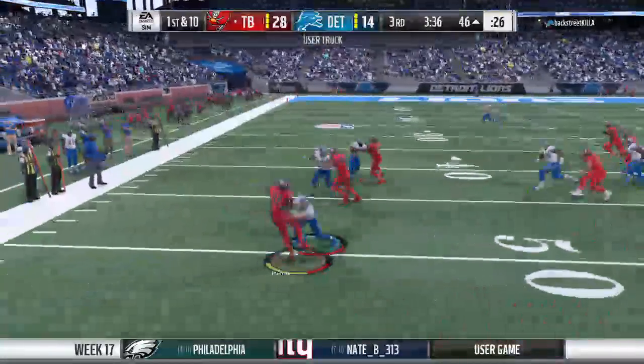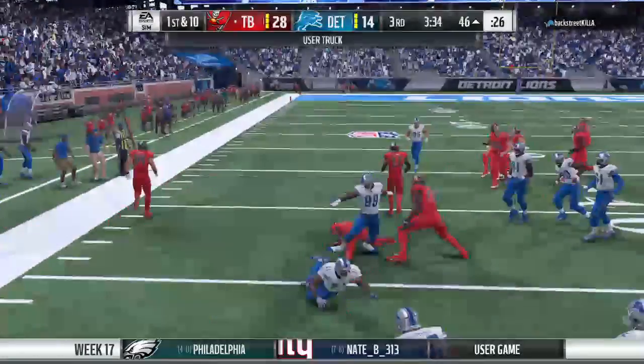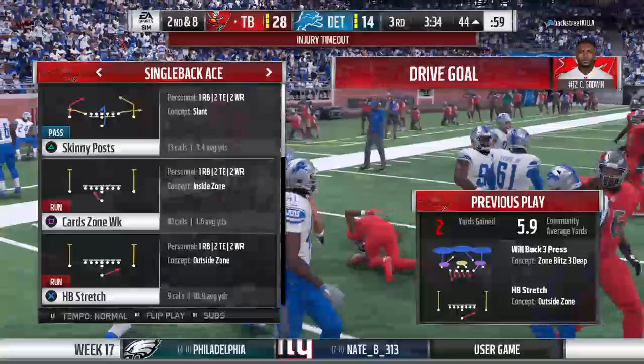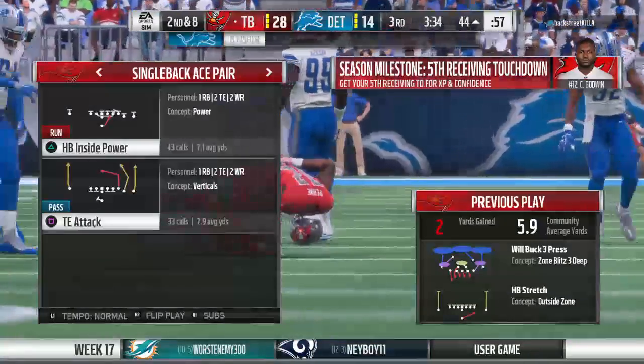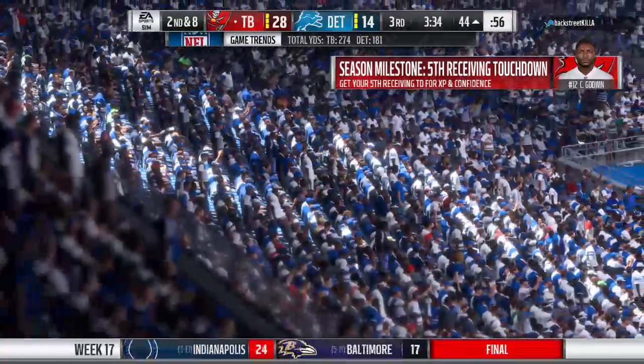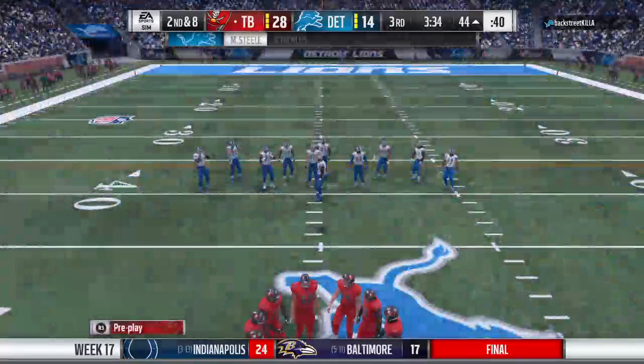They'll run it here with Pirine. Oh, he bowls over it. They'll get only a couple down to the 44. Now a stoppage as Samaje Pirine appears to have been shaken up on the play. And in Week 17, let's hope this won't affect him for the playoffs. We'll step aside.